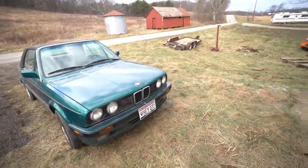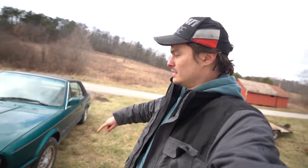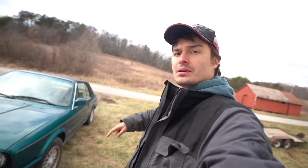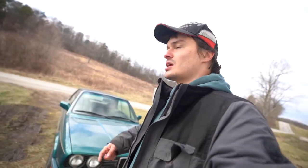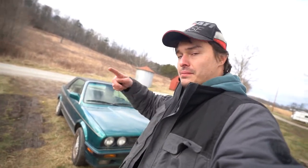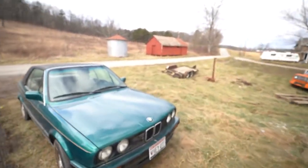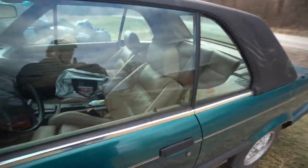So yesterday, before I had picked it up, I had him put a new battery in it, drain the gas tank of the old fuel, put new fuel in it, check all the fluids, change the oil, make sure it was all good for me to drive home, throw the car up and down the road a bit, it's all good to go. And the best thing is, fires right up.